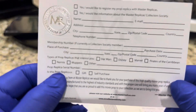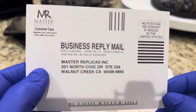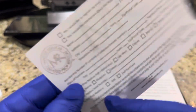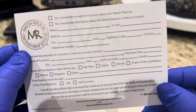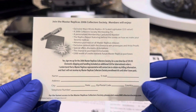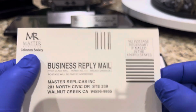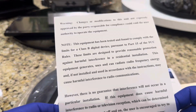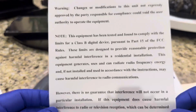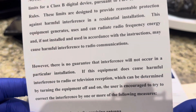So, as usual, you have a Master Replicas. I think this is a registration? Yeah, this is a registration card. And this is the Collectors Society card right here. It's like some warning about the electricity. I'll just sort of scroll through it so you can probably read that if you wish.